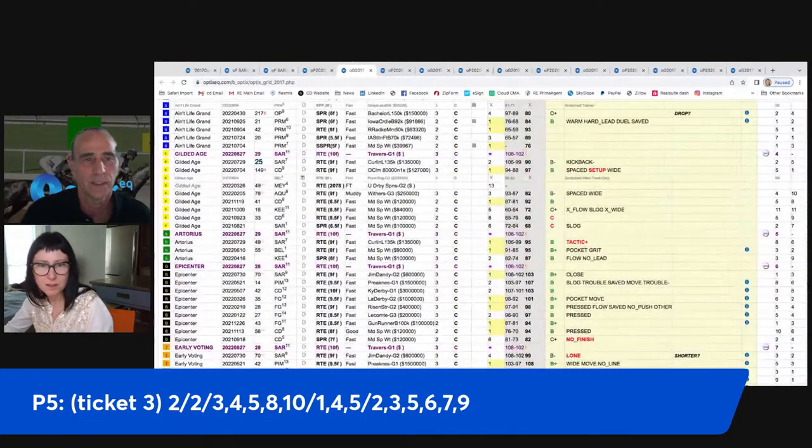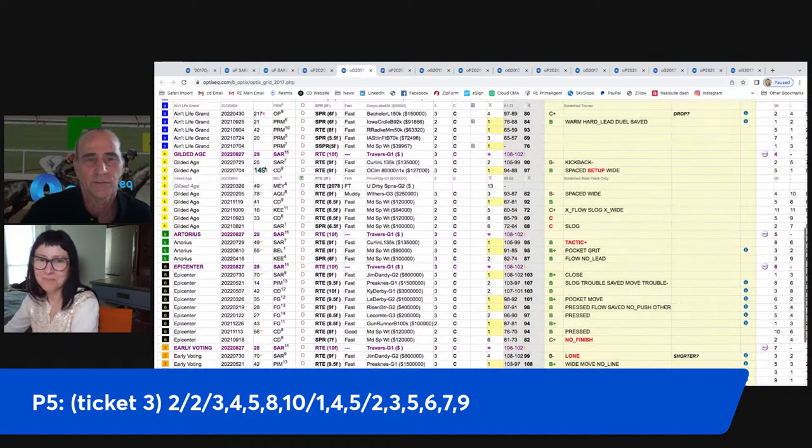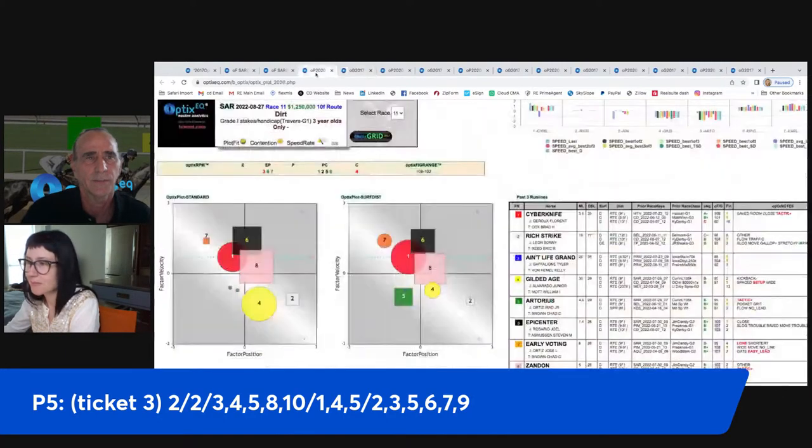I don't know. I mean, maybe he's got upside because he's lightly raced, but this is a major test for this horse, right? How's he plot on this?